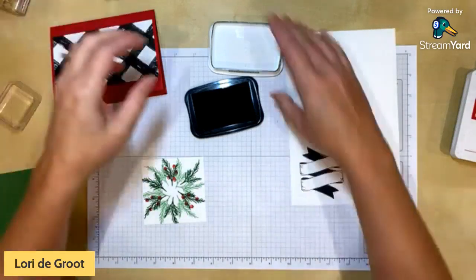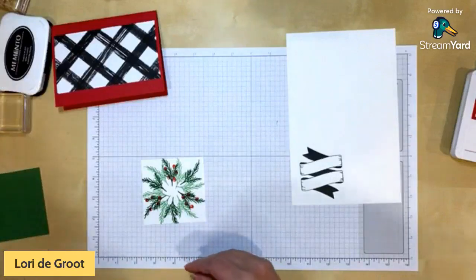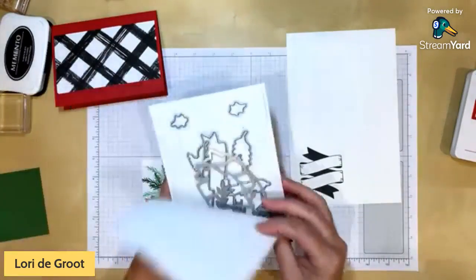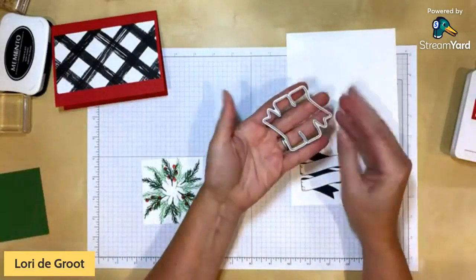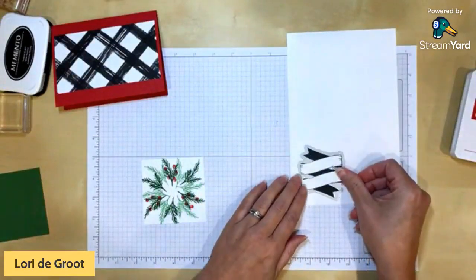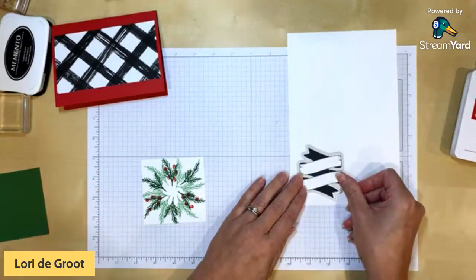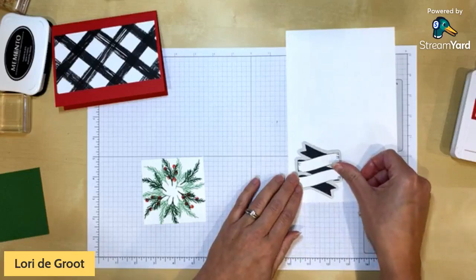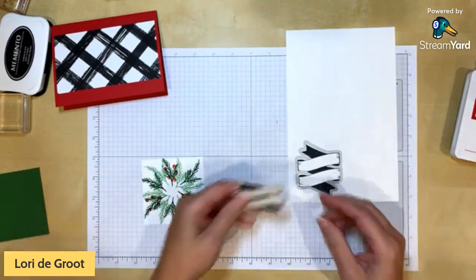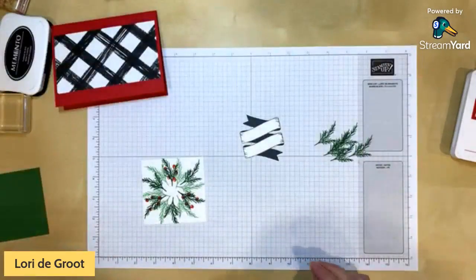Nice and crisp. And then there are coordinating dies. So if you have a Stampin' Cut and Emboss machine or a die cutting machine, you can grab the dies and it cuts it out perfectly. Now remember, these only go one way. So if it's like, oh, I can't line that up, just flip it over. And so I've gone ahead today and cut them out ahead of time. So here's what it looks like, already cut out and ready to go.